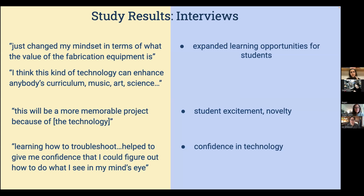A lot of the takeaways and learnings that I got from my research came from the discussions that I had with the teachers. So some of the themes I noticed are in the blue, and then the quotes from the teachers themselves are in the yellow. The theme of expanded learning opportunities for students. This happened for those teachers that were teaching about the technology, as well as the teachers that are teaching through the technology.